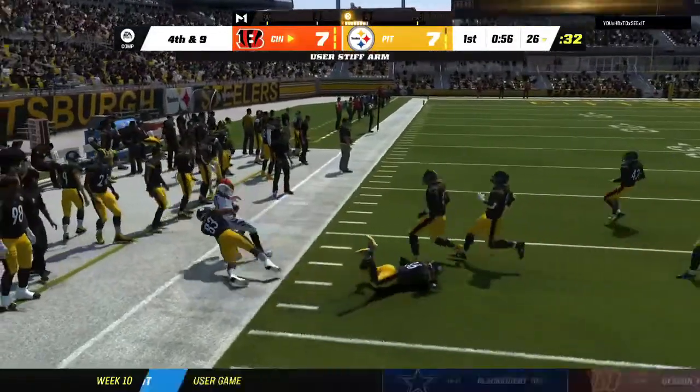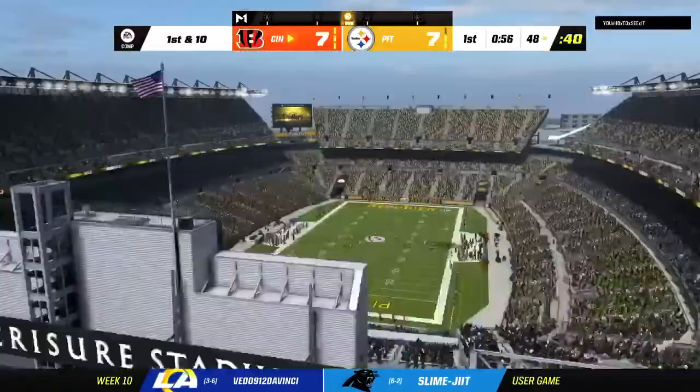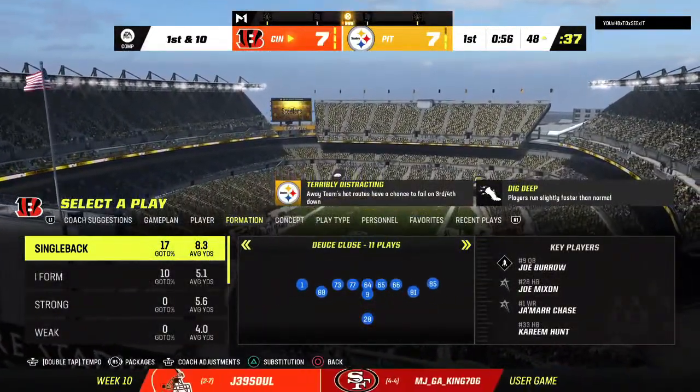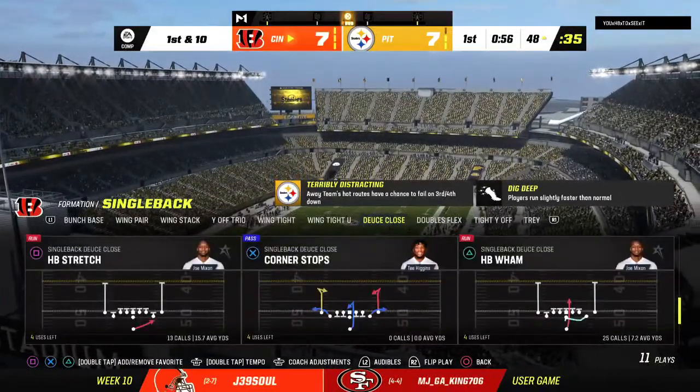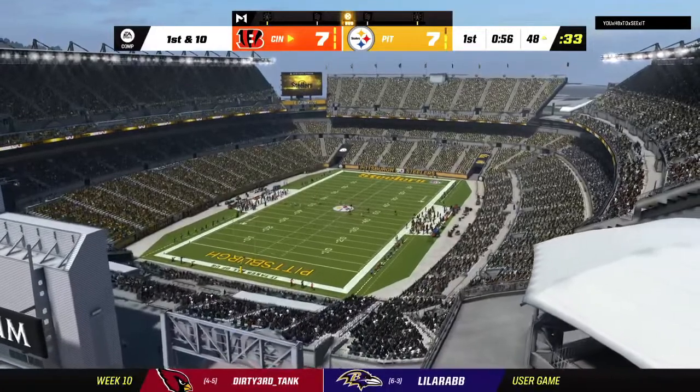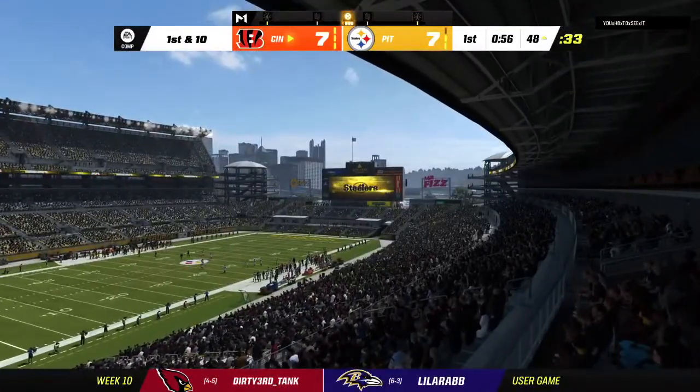Powering forward. And he'll take this to the other side of midfield before going out of bounds. It takes a touchdown-saving tackle to bring him down as he goes 32 yards on the return. And the Bengals will take over in terrific field position. On one, ready?